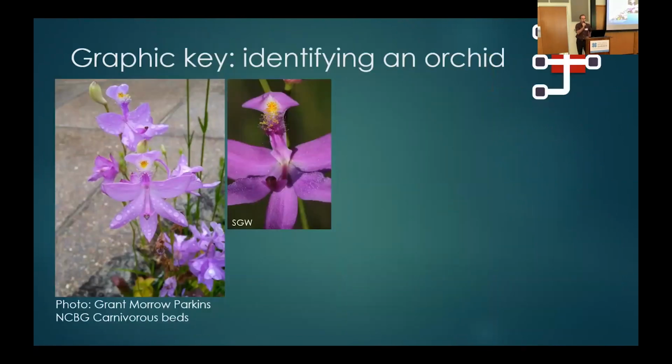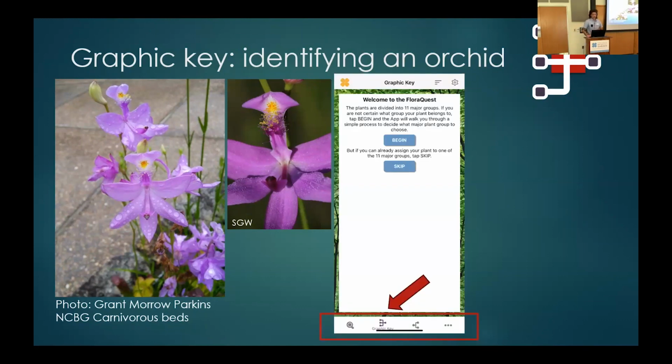Okay, Scott's going to go into the graphic key now. Okay, so here's a nice example. This is a plant that does grow in the carnivorous beds in front of Totten Center at North Carolina Botanical Garden. So let's say you're seeing this orchid in the field and you're unsure what the name is. I'm sure there's quite a few people right now tuning in that already know it, but I'll go through the example nonetheless. So on the bottom menu, you'll see second from the left, the graphic key option, that left-facing bracket.